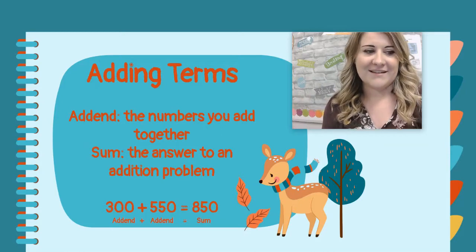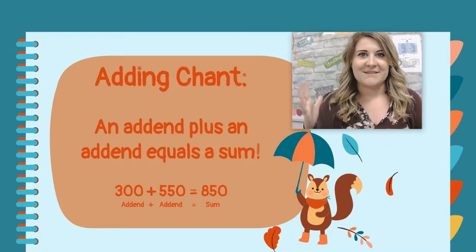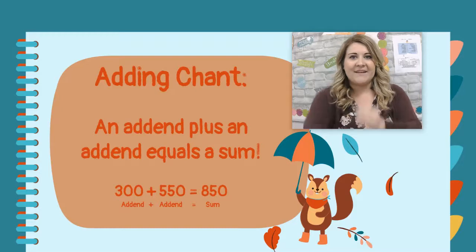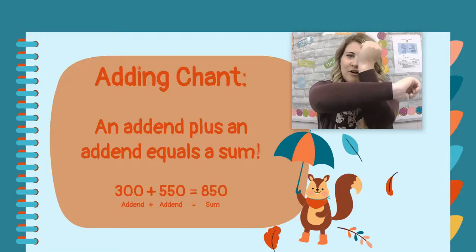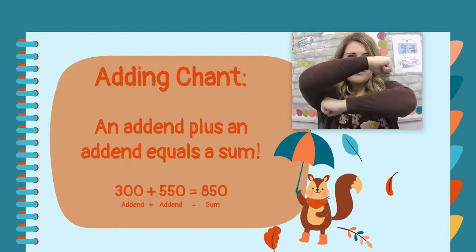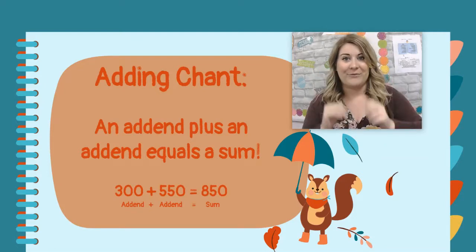To remember these, I have come up with a chant. And this is my favorite chant, I think, of all time because it's so easy, it is so fun, and it has movements to it. So you might want to back away from your computer screen so you don't accidentally hit anything. It goes like this. An addend plus an addend equals a sum. We're making an adding sign or a plus sign, and then we're making an equal sign right here. So the chant goes, an addend plus an addend equals a sum. And I love doing this chant because it's just kind of catchy. Once you start doing it, you want to keep on doing it. So I need you to try it with me, okay?